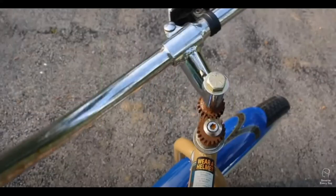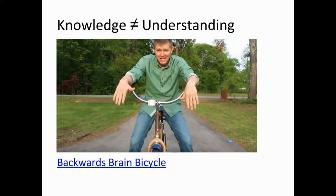This point is well illustrated by engineer Destin Sandlin, who explains in one of his YouTube videos about how a welder friend of his modified a bicycle to reverse its steering so that the bike's front wheel turned the opposite direction of its handlebars. Sandlin thought that with the knowledge of how the bike's steering worked, he would be able to quickly learn to ride it, only to find, quote, "In this moment, I had a really deep revelation. This bike revealed a very deep truth to me. I had the knowledge of how to operate the bike, but I did not have the understanding. Therefore, knowledge is not understanding," close quote.